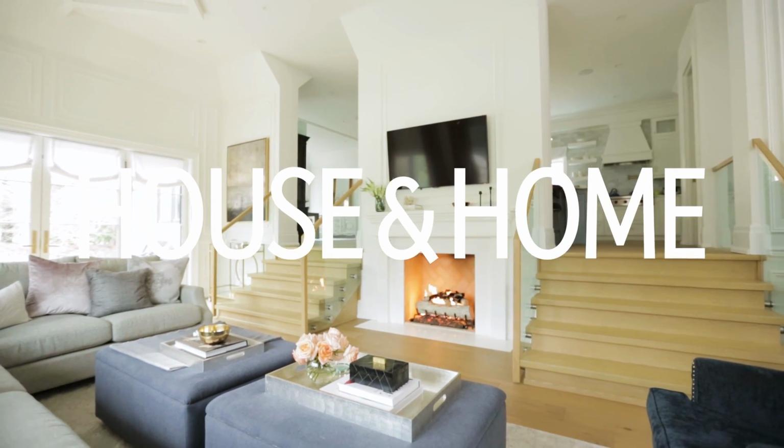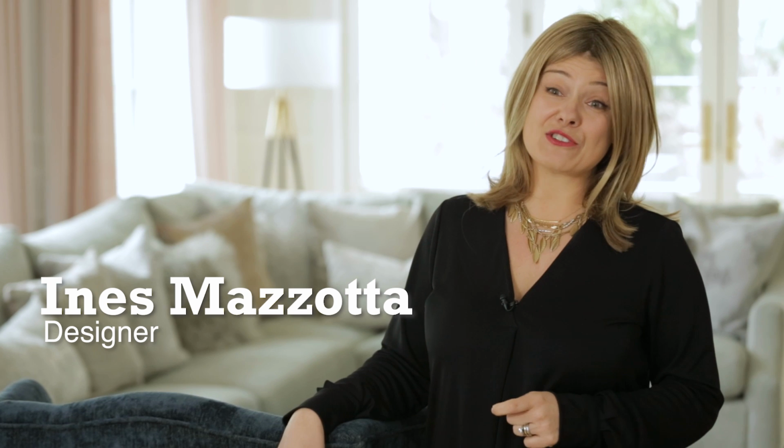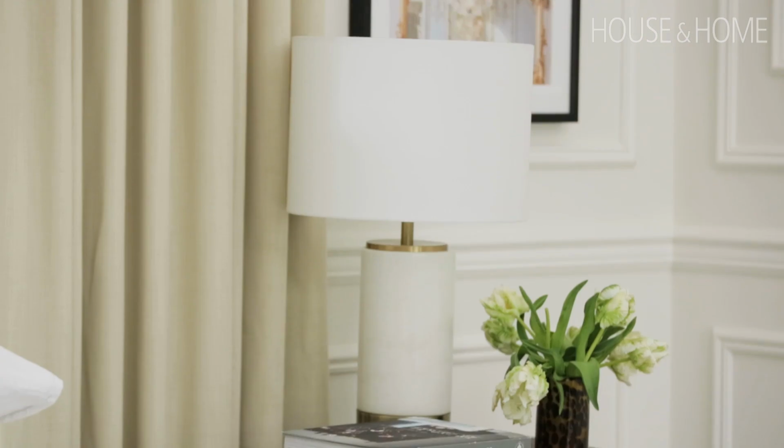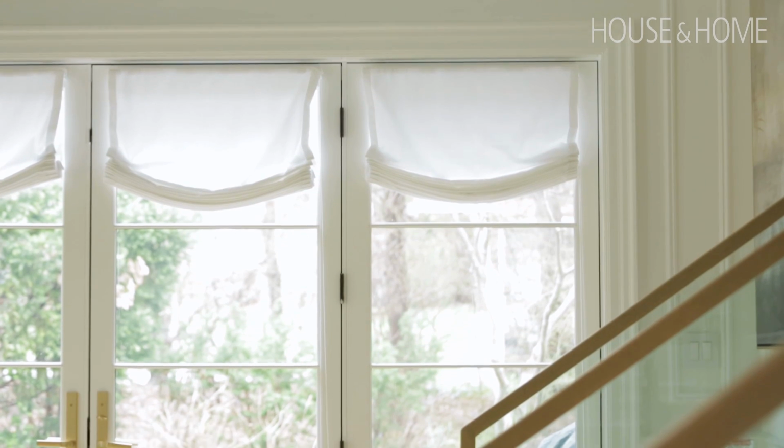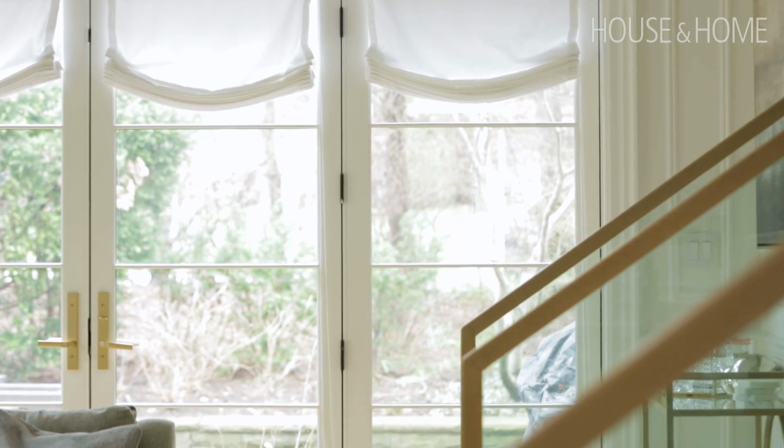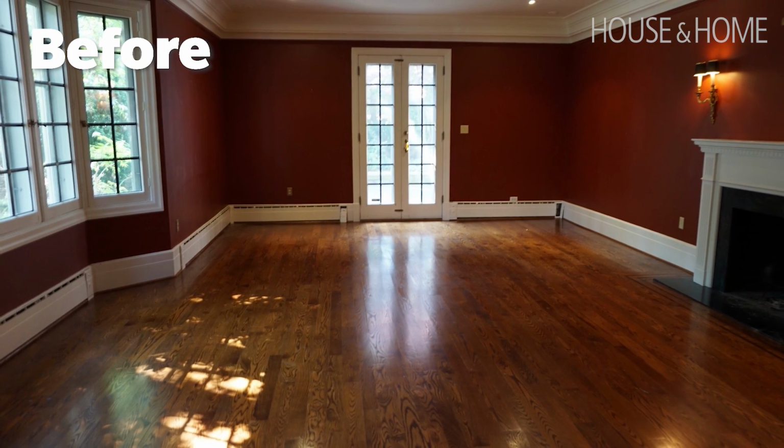The clients, Chris and Maggie, are in their mid-30s, young professionals. They have 3 children under the age of 5, 2 boys and a girl. When their family was expanding, they knew they needed a larger home. They found this beautiful 1950s bungalow in the neighborhood they wanted. However, the interior definitely was not what they were looking for. It was a little bit tired.